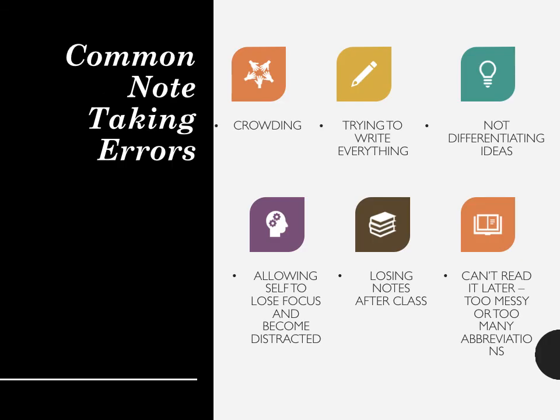So common note-taking errors: crowding. Leave space so that you can go back in case you miss something. Trying to write everything, you just physically can't do it. So you've really got to pay attention to what is important and what isn't.